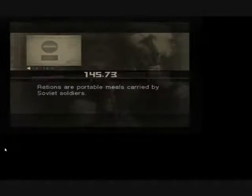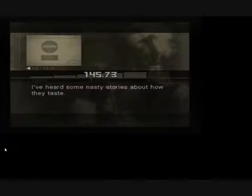I see you've got yourself a ration. Rations are portable meals carried by Soviet soldiers. I've heard some nasty stories about how they taste. It looks like the rumors are true.